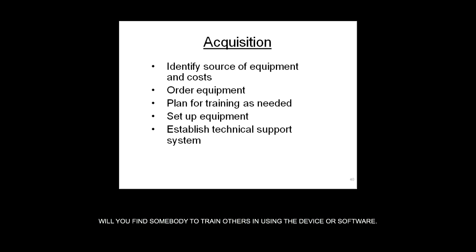All right. Also, in terms of training, if no one knows how to use it, how are you going to find someone who knows how to use the device and train others in using that device or that software? Again, monitoring effectiveness and communication is so important between the team members. So everybody needs to take responsibility. Exactly. For the action.